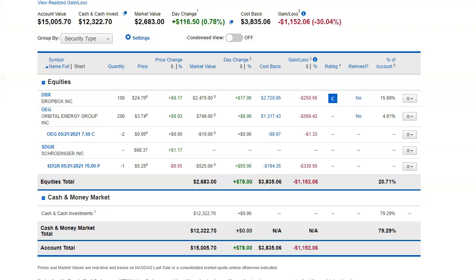And looking at the account, Dropbox didn't hit the strike price. We bought back the one put we had on Dropbox. Orbital Energy doesn't expire till the 21st, and Schrodinger is still going up to the 21st. So looking at Dropbox, our cost basis is $27.21 a share.